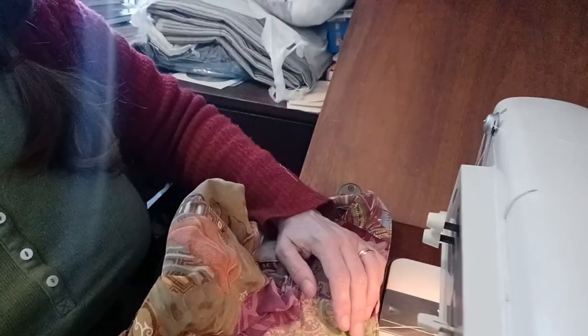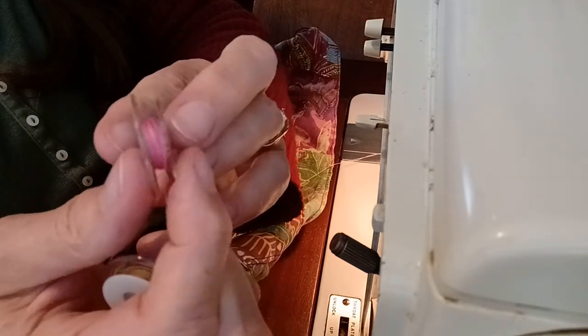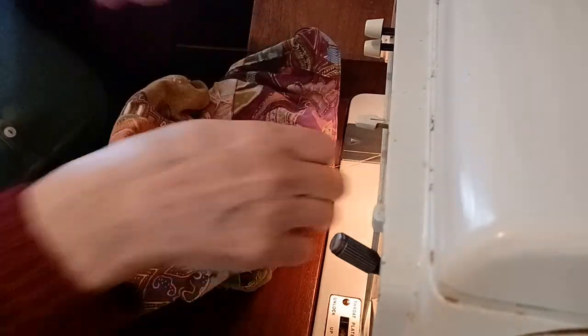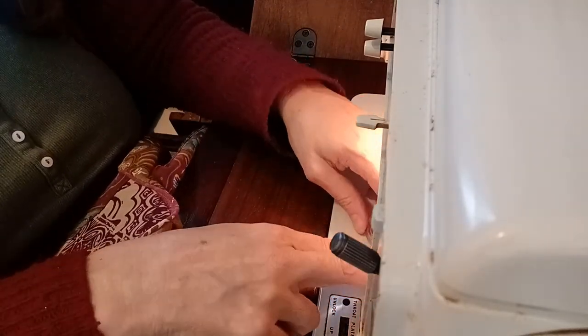But I do have some bobbins that have partial bits of thread on them. And I like this brown one, and I like this kind of pink one. It's not bright pink. It's more of a little mauve. And I'm sure I've got spools with that on there too. So I'm going to take this white thread out of the machine and rethread it, probably with the pink first, and then I'll use the brown second.